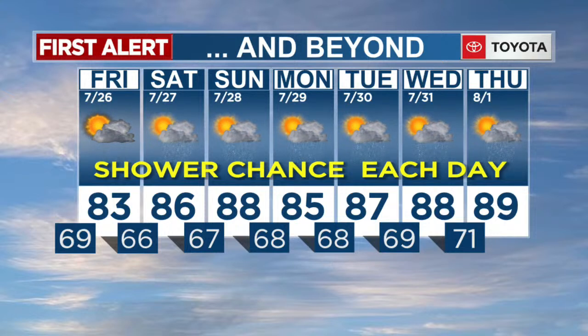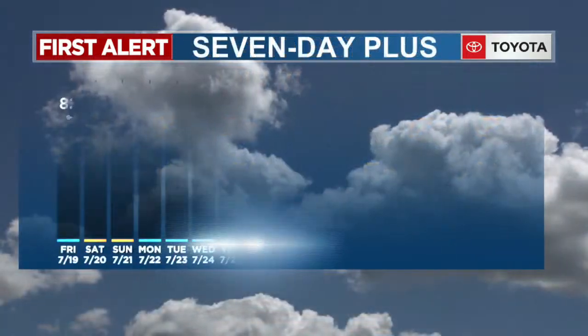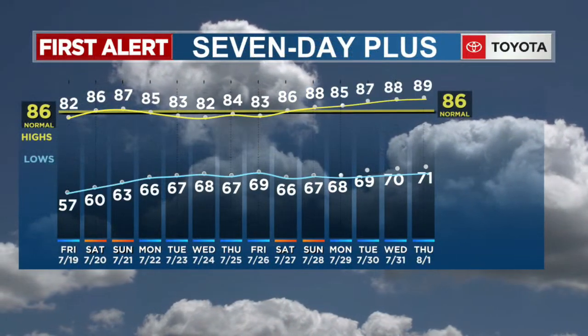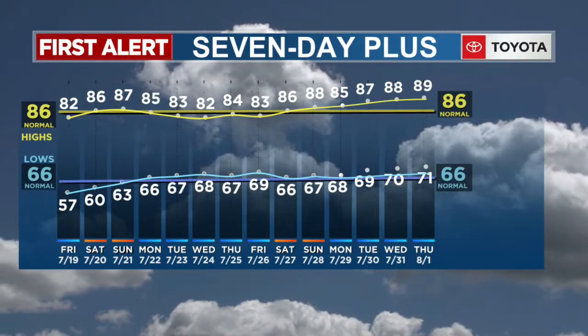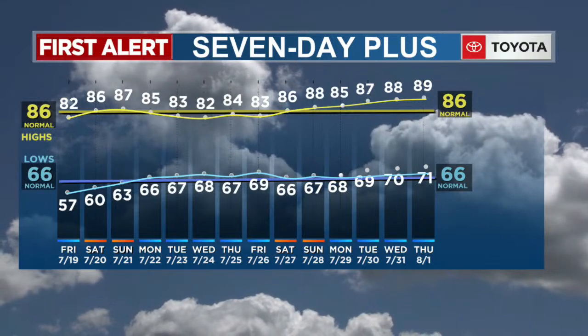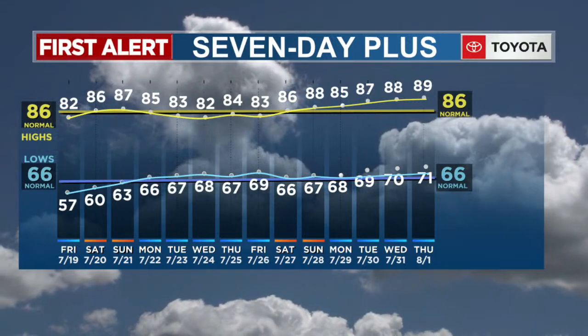Then the beyond-the-7-day forecast goes out to the 1st of August now. We've got highs in the 80s, lows in the 60s to lower 70s on the humid side, and each one of those 7 days there's that chance of a pop-up shower around the area. And here's the summary graphic once again. High temps, low temps, the normal high and low lines, and you can see that we do have a warming trend, and it'll eventually take us back to warmer than normal weather as we head toward the 1st of August.